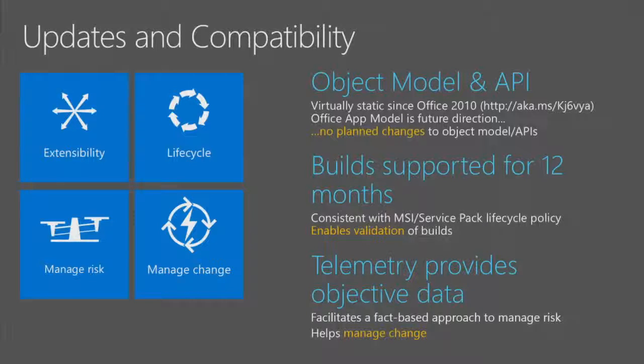So you call up support and say, hey, I got a problem. They'll say, great, update your build and call me back. Politely, more politely than that, but that'll generally be the message. And that's the same thing with service packs.